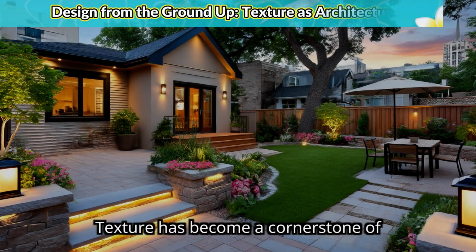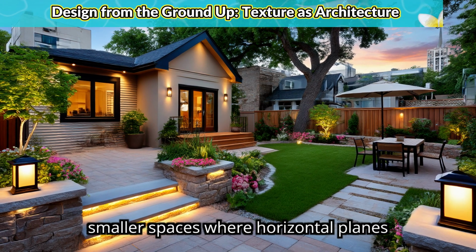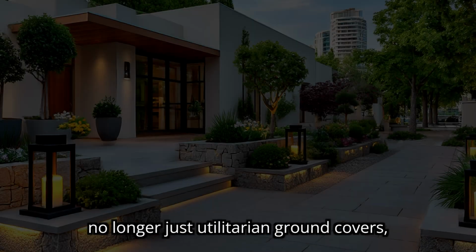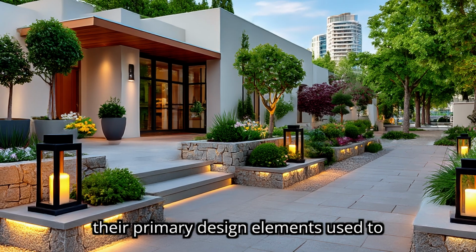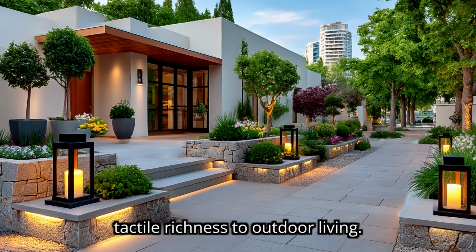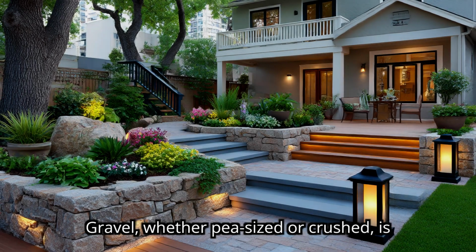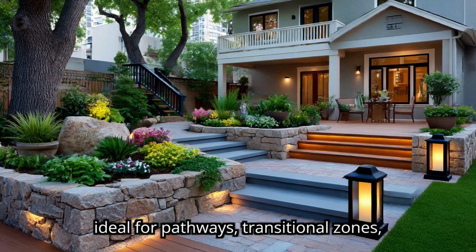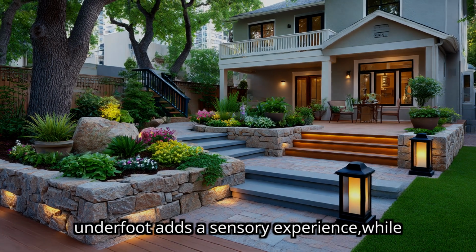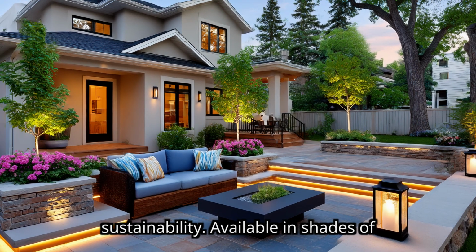Texture has become a cornerstone of modern backyard design, especially in smaller spaces where horizontal planes take center stage. Gravel and mulch are no longer just utilitarian ground covers, they're primary design elements used to define zones, add contrast, and bring tactile richness to outdoor living. Gravel, whether pea-sized or crushed, is ideal for pathways, transitional zones, or dry garden areas. Its crunch underfoot adds a sensory experience, while its permeability supports drainage and sustainability.